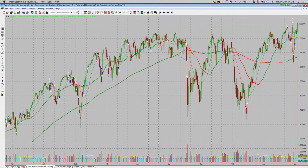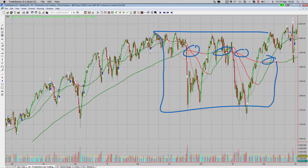We've got multiple crosses in the average price, and then we've got multiple crosses in the 50 over the 200. So we've got to call that area, after three of them, after that point, you've got to call it a consolidation. It's straddled over the 200. So let's just wait for a move above. Let's wait for a move below, and then we can start calling it a bull or a bear market.